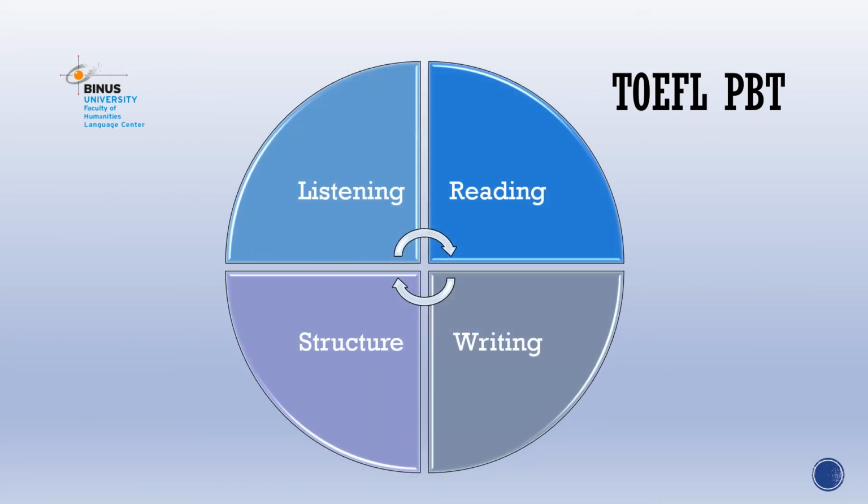In TOEFL PBT, we have some skills to be tested. The different one is in the structure point. We have listening, reading, and structure also with the writing. However, in Indonesia, sometimes the TOEFL PBT will just test only the listening, reading, and structure, in which the writing is included in the structure test.